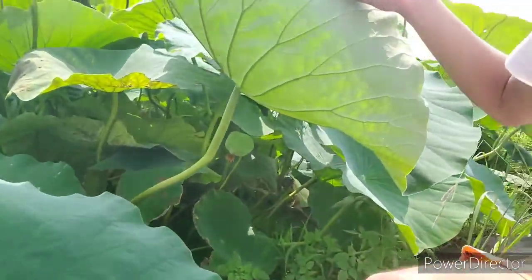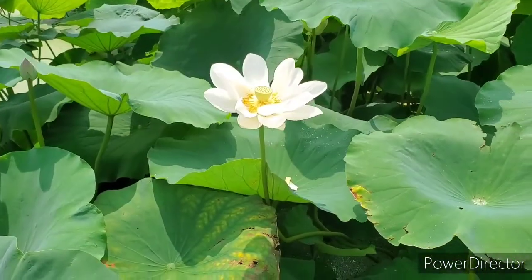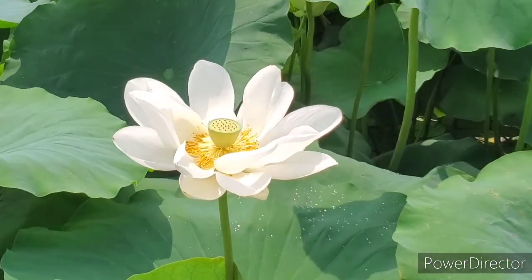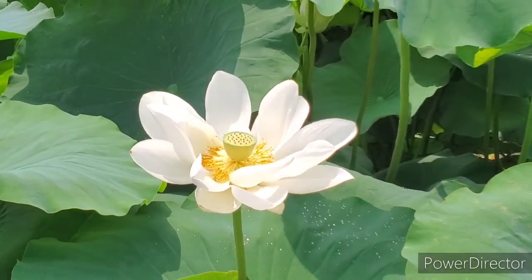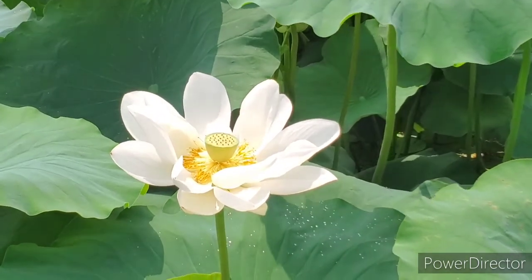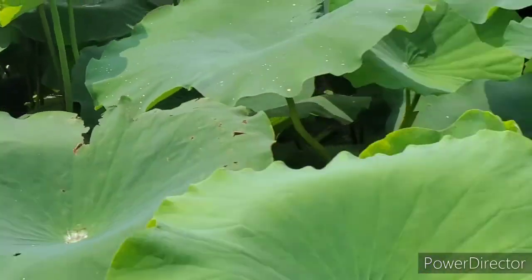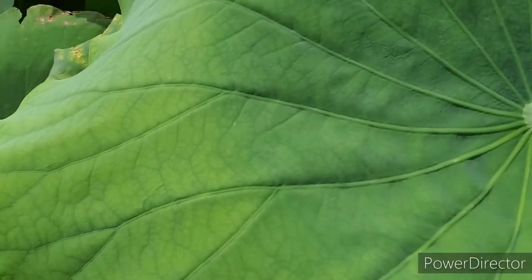But try not to mess this. It's very amazing. This flower. Look at that. Super beautiful. This is a nice picture. I'm gonna take a picture right now. I just took like 10 pictures. And see the trypophobia? Trypophobia. Yo, look how big these leaves are, man. Super big.